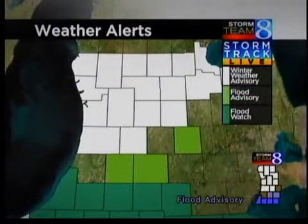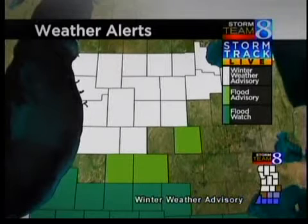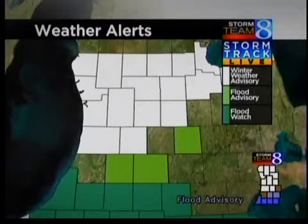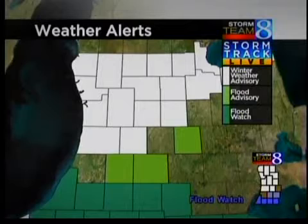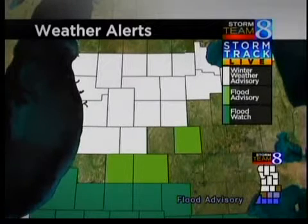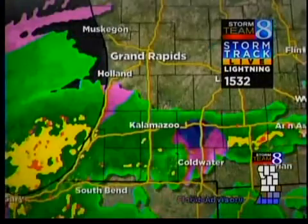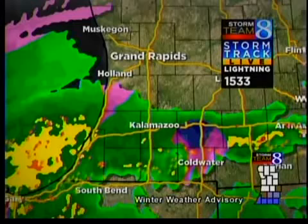Everybody shaded in white, which goes all the way from Allegan County right up to Saginaw Bay, including Grand Rapids, Holland, Muskegon, and Ionia, we are under a winter weather advisory. It's a flood advisory here in Kalamazoo and Calhoun County, and then those of us along the Indiana border, Berrien over to Hillsdale County, we are under a flood watch, and this is where we'll see the heaviest of the liquid rain. Freezing rain, a stronger possibility north of I-94.